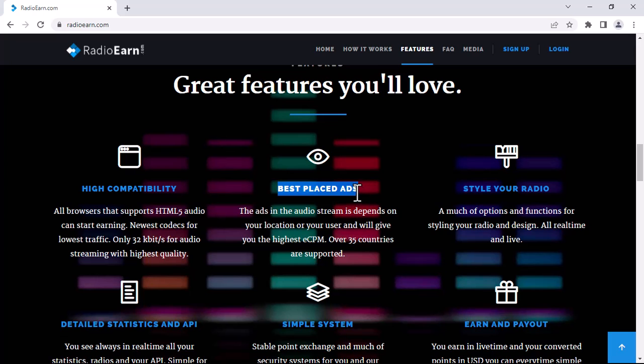RadioEarn has best placed ads. The ads in the audio stream depend on your location or your user and will give you the highest eCPM. Over 35 countries are supported. You can style your radio. A bunch of options and functions for styling your radio and design. All real-time and live.